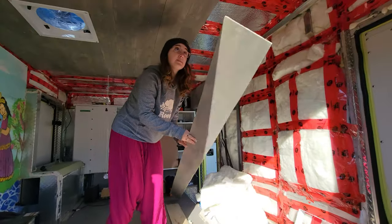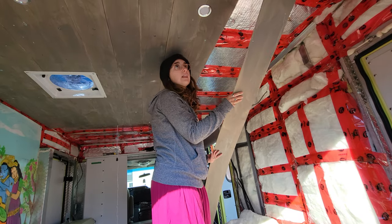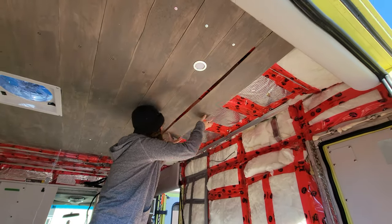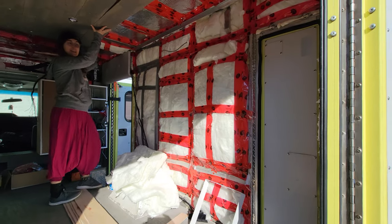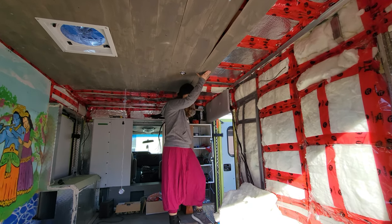Plank of the day. What time is it? I would say 11. First plank of the day? Sure. Look at that. The goal is to finish the ceiling for today, and install the walls, and then even maybe putting in the kitchen. That's gonna be exciting.